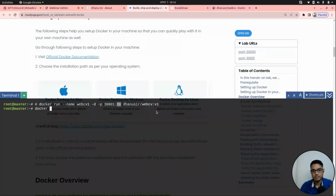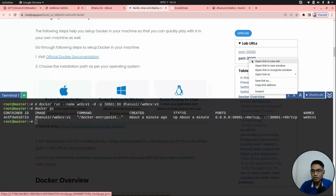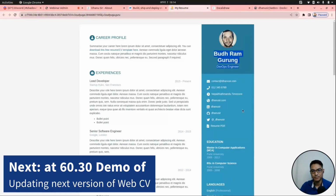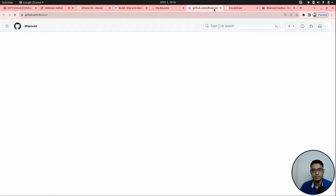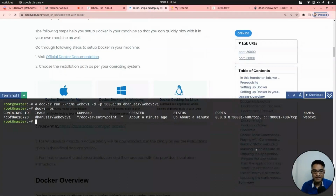Port 80 is the same because it is based on Nginx. And then this image. Now if I check the container, it is running. Now guys, if I click on this one, I should get that CV, right? Great, guys. You can see our CV is running. These are all working. You can see, right? So this is running fine now.